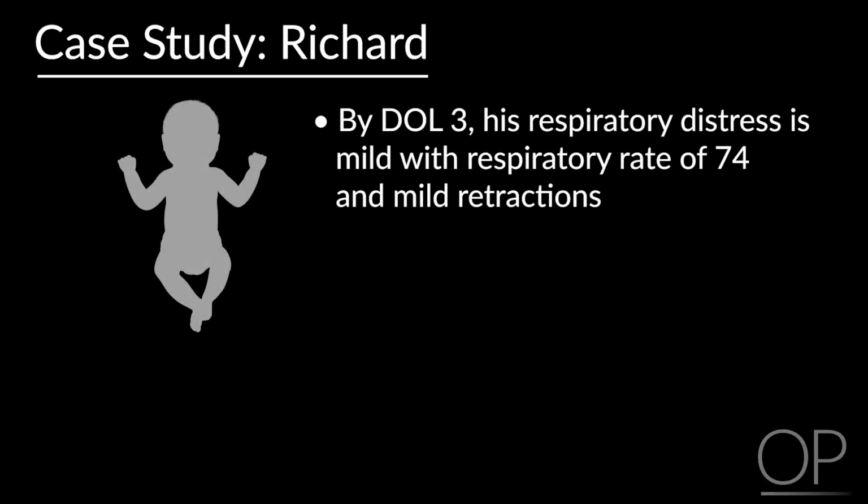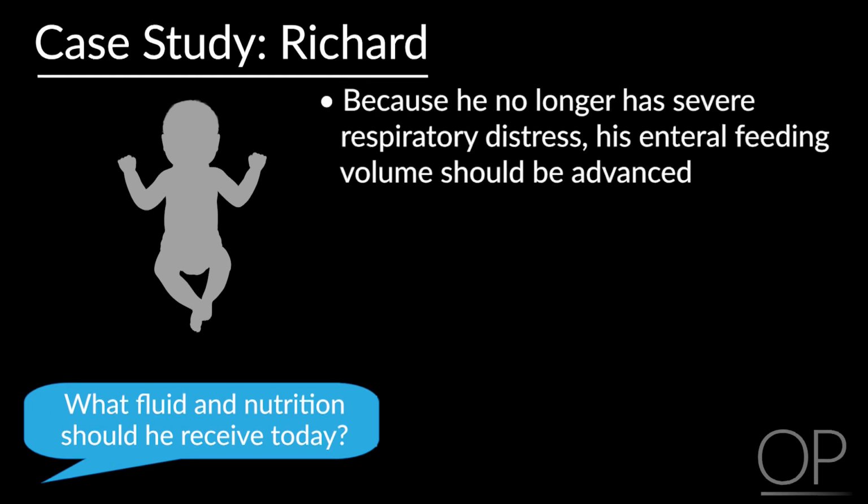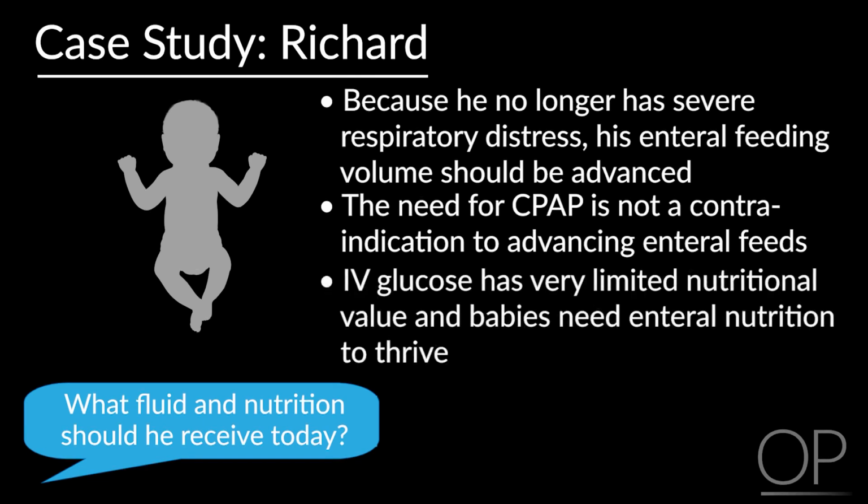By day of life 3, his respiratory distress is mild with respiratory rate of 74 and mild retraction. What fluid and nutrition should he receive today? Because he no longer has severe respiratory distress, his enteral feeding volume should be advanced. The need for CPAP is not a contraindication to advancing enteral feeds. IV glucose has very limited nutritional value. Babies need enteral nutrition to thrive.